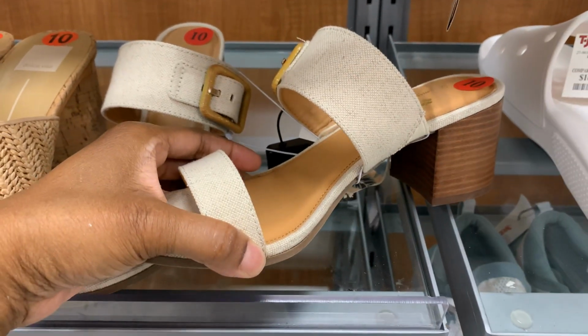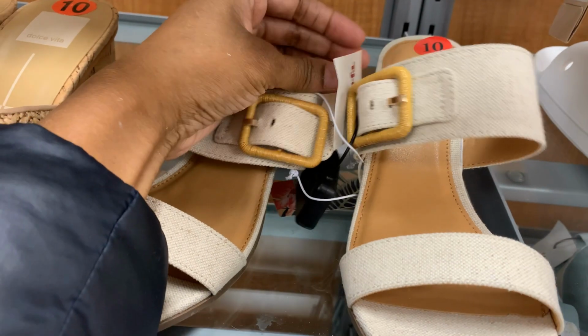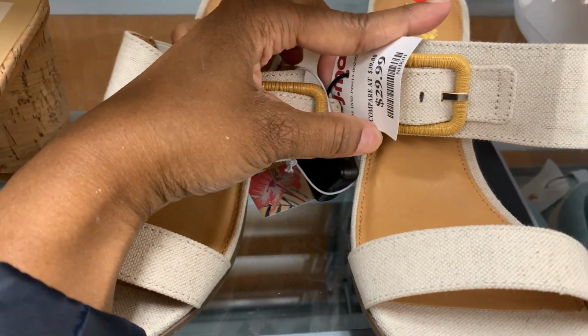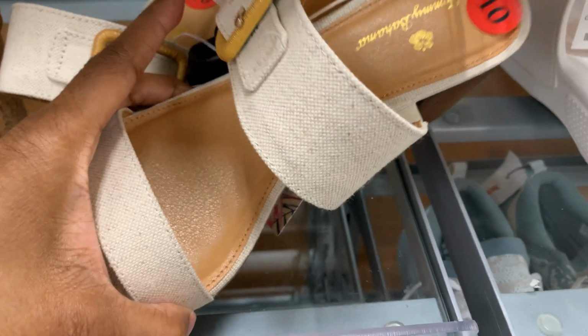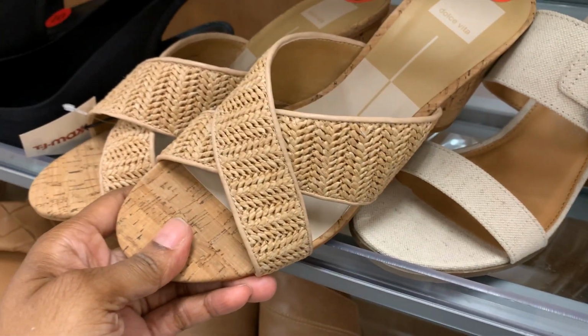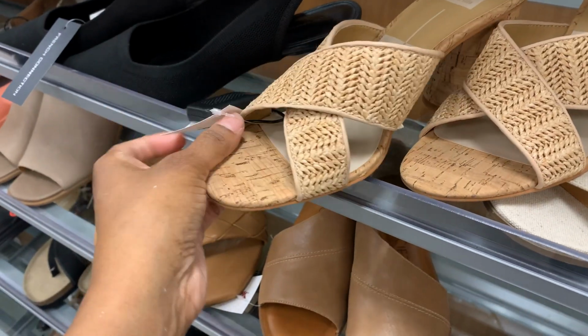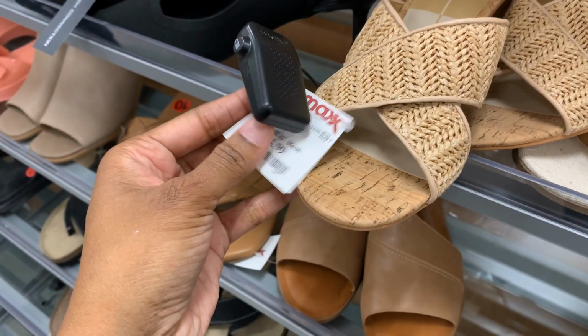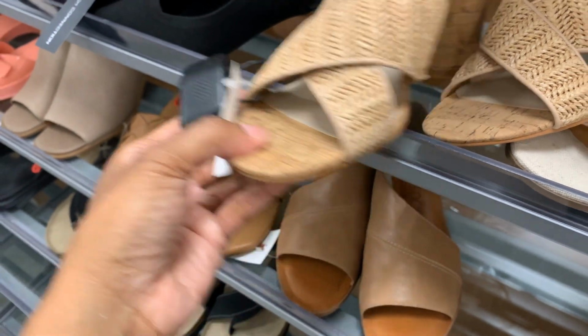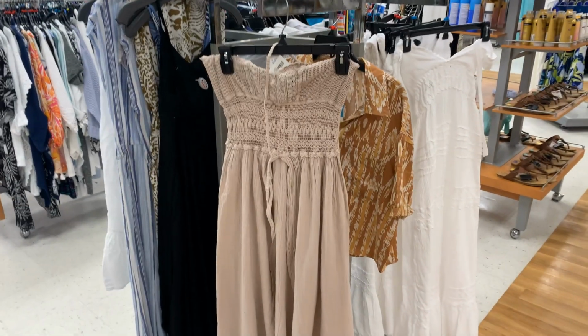These are some neutral shoes. So if you're looking for some neutral color shoes, and these have a thick heel on them too, kind of like that linen-looking material for that one. $30 for that, and you can see the little detail in the buckle there. Thought those were pretty. These right here, another nice neutral one with a little crisscross on top, and $35 for those. So just some really pretty sandals right now. So if you're looking for sandals, you might want to head to TJ Maxx.